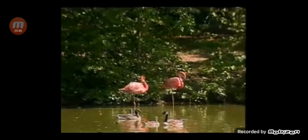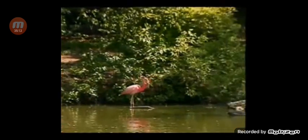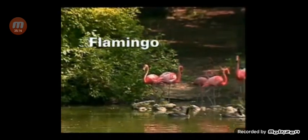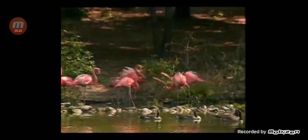These birds like the water too. See the pink birds? Those pink, tall birds with the long, long legs are called flamingos. Flamingos like to live where it's very warm and where there's lots of water.